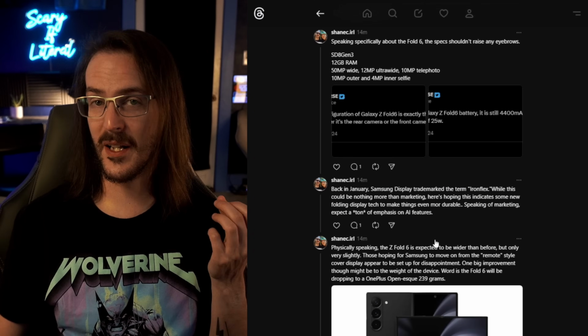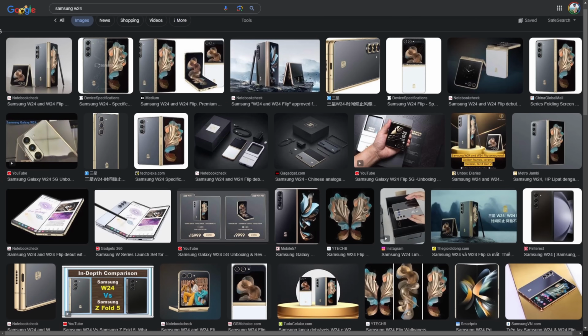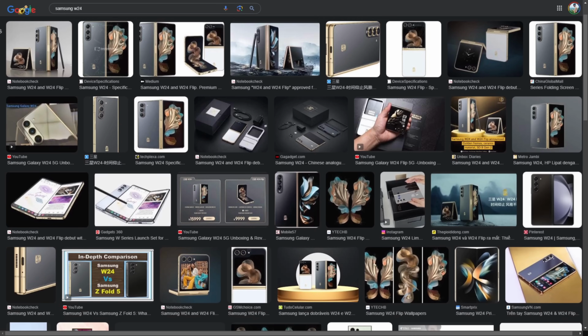While this is an extremely interesting thing to think about, an Ultra version of the Z Fold 6, the fact is so far they've only been able to find a version with the letter N at the end, which means it may be releasing in South Korea only. Now, this is not an altogether shocking development. Samsung has been releasing slightly more premium versions of the Z Fold devices in other regions for quite some time. Look up the Samsung W24 and you'll see exactly what I mean.